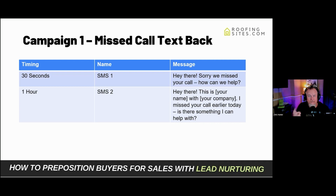And by the way, this is it. 2 messages that go out. And on the 1 hour one, we've got an if statement in there that if they did respond, then that's going to end that campaign. If they did not respond, then we're going to send this one out. And by the way, the system is also notifying you that, hey, you need to get back with this person. Super, super simple, super easy. Keep it simple, stupid.